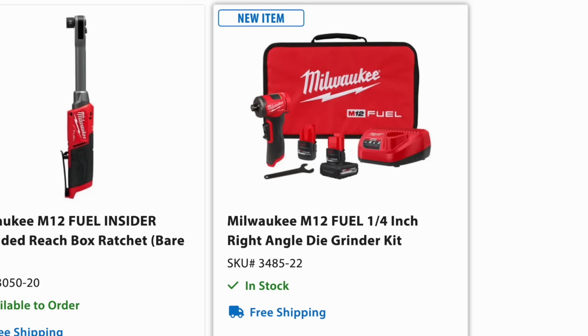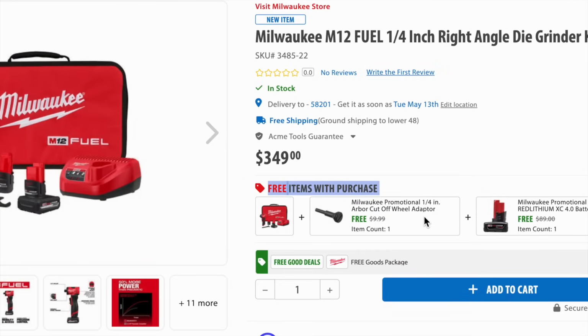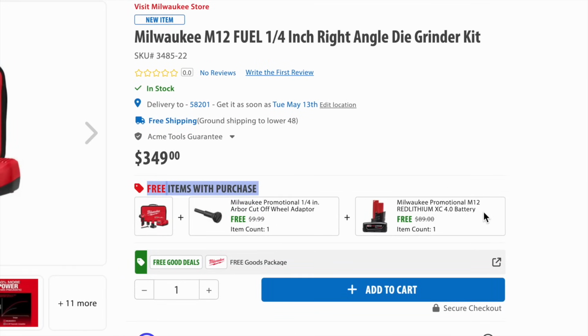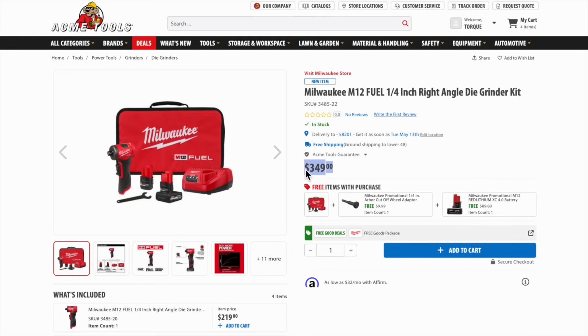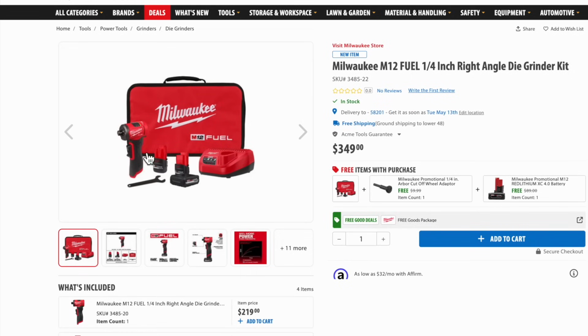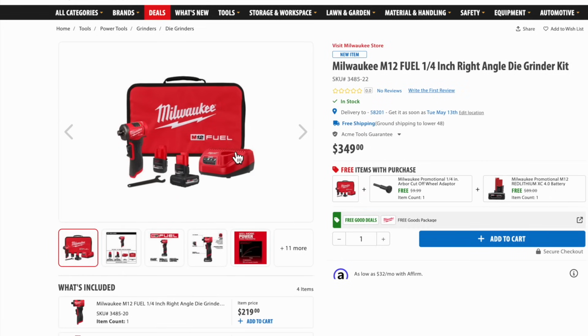Let's see what this free stuff is. So the free goods you get with that purchase, you get a promo 1/4-inch adapter. That's nice. And you also get a free 4.0 battery. You take 10% off of that. It's about $315. You get the tool, both high output batteries, the adapter, and another battery with the charger and bag. Okay, that is a killer deal, folks.